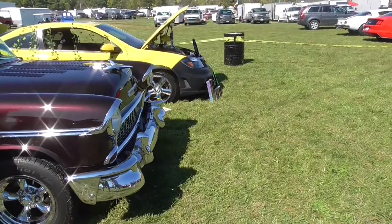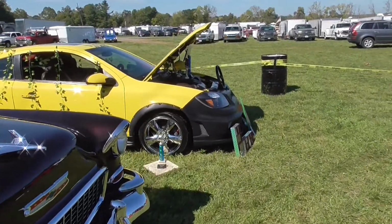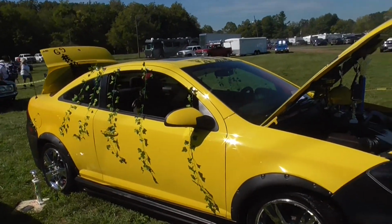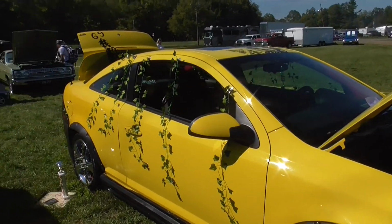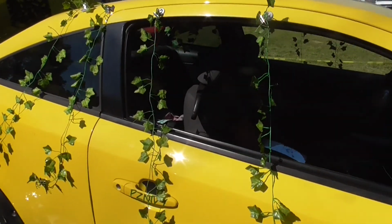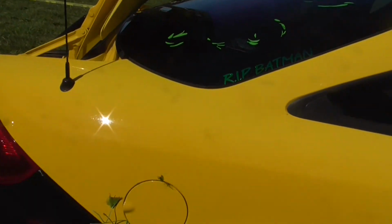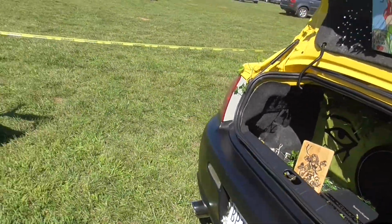And this car I love. I love this car because this lady was up here around it this morning, and I said, I bet I know her name. It would have nothing to do with Ivy now, would it? I don't know. What do you think? And she got so tickled. So I guess that's poison ivy. Don't touch it. R.I.P. Batman. All right. I love it.